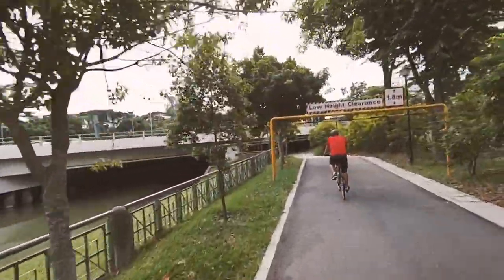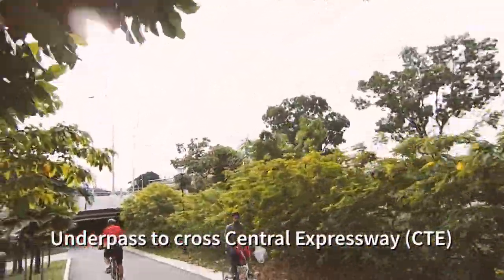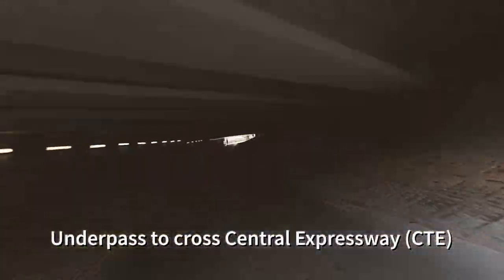This is another expressway, you can see that there's a bridge with a bike path there, or at least a bike bridge. And now there's an underpass as well. I think this has been here for a while, but it's just nice to know.